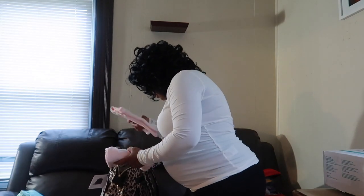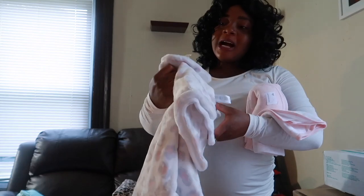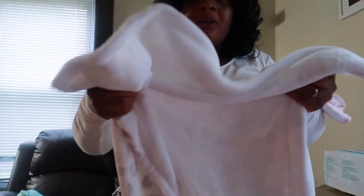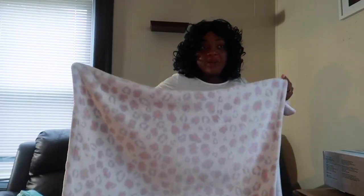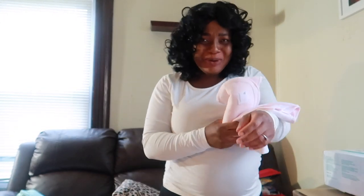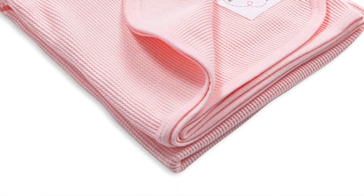So, I got some blankets here. This blanket here is Tahari. I love Tahari's stuff. Their stuff is always amazing, super soft. We're gonna put it on her because it's gonna be cold when we bring her home. So this blanket here is the homecoming incredible blanket, all right? And these ones are just to use at the hospital.